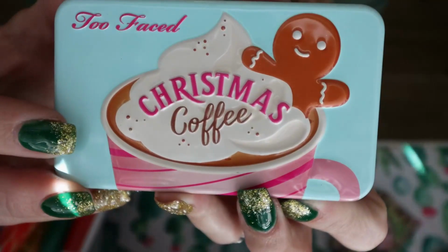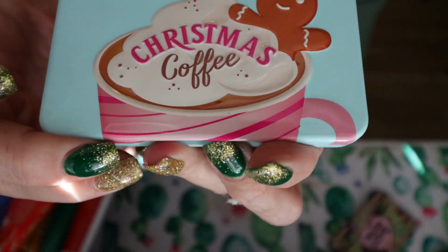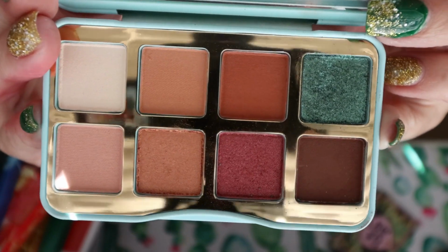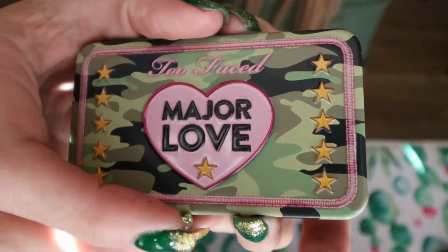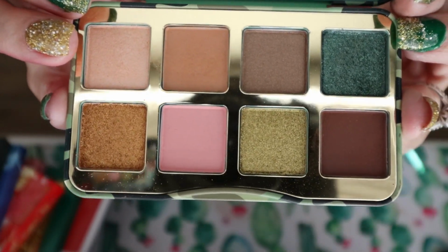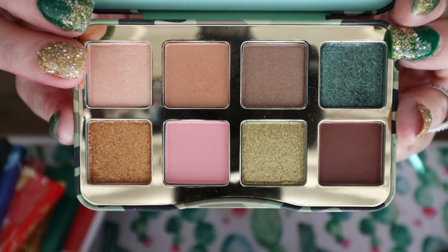I also only have two Too Faced palettes, another brand that I just don't love. I have the Christmas Coffee palette. This palette actually came out last year, and I like this. I actually wore this just the other day. It's definitely neutral with one green shade. And then they put out the Major Love, and it looks pretty similar to the Christmas Coffee, not gonna lie, I mean, we have the one green shade and lots of neutral, but I do find myself reaching for these two palettes, and I like that they're just small little 8-pan palettes.